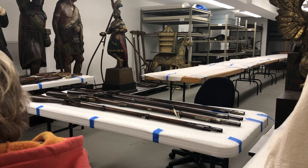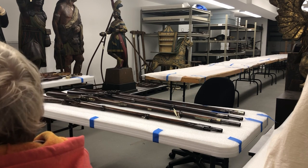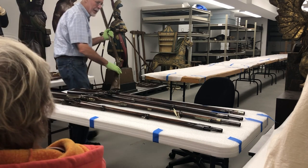The old mill that you had. That's right. Do you still use it? Yes. Oh, yeah. Where did that mill come from? It came from Ham.